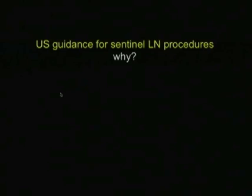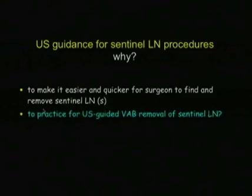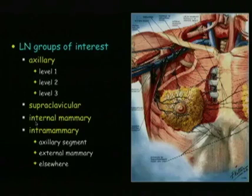Why do we want to guide sentinel node procedures? Well, first of all, it makes it easier and quicker for the surgeons, and some might say that we're practicing for ultrasound-guided removal of the sentinel node, but at the present time that is not true. We use ultrasound to stage lymph nodes as well as possible. MR can do this with the correct sequences, but many of the MRs I see don't have the correct sequences and don't show the lymph nodes well.